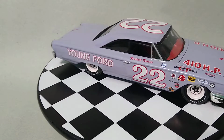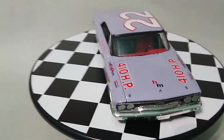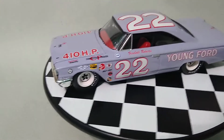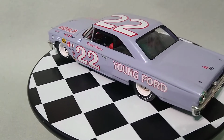It really did have the red interior because at that time they were street cars that they modified. They weren't yet purpose-built race cars. That came about a decade later. This, like I mentioned, was very hard for me to do. It was the most work I ever put into a model at the time.